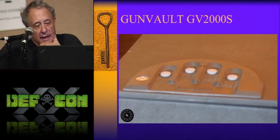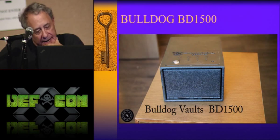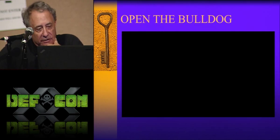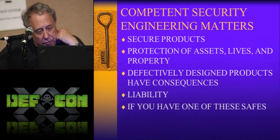This is a competing gun vault, the GVS 200. We can get to that the same way. This is the Bulldog BD 1500. We can open it in a similar fashion. Now, what we want to get to is the final video, and then we'll take a couple of questions.